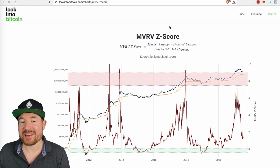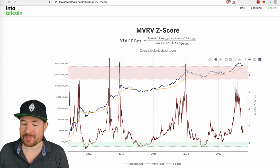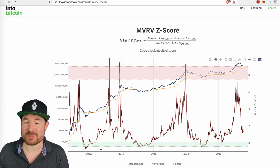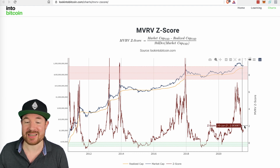Another type of chart, an indicator, the MVRV-Z Score. Again, the formula, we're not going to go into how this works. Just look at the chart. Look at what happened in the previous times. Green zone, good time to buy. Red zone, warning zone, time to sell. That is really how simple it is based on these charts and indicators.